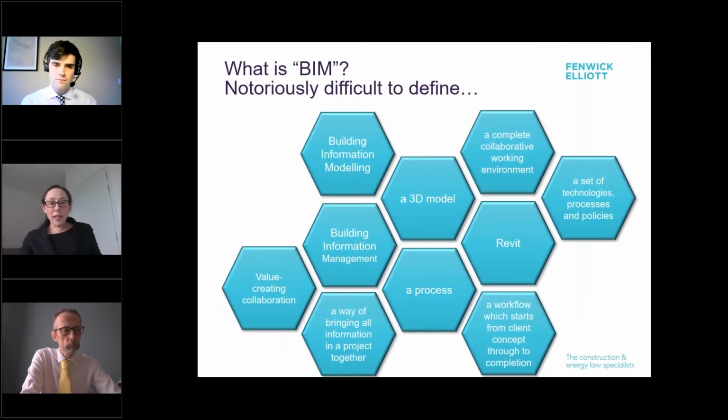So Mark, in a second, is going to take us through how to successfully implement BIM in a UK context. But just to get everybody on one page, what is BIM? I'm not going to go through BIM in detail, but it's notoriously difficult to define. Some people think of BIM as a Revit model. Others might think of it as a Revit program, AutoCAD or whatever one might use. Others think of it as just a 3D model. Some might begin to discuss it as a workflow, a way of bringing information together.